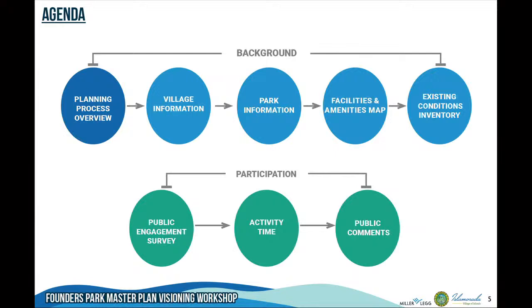We're going to have some fun. Hopefully it'll be a little bit of fun. A lot of it will be digitally, but we will have some participation. We're going to have a participation with the survey, as well as some activities that we're going to be doing, and then ultimately end up at the end of the night with some public comments. So that's what those comment cards are for, and those comment card QR codes.